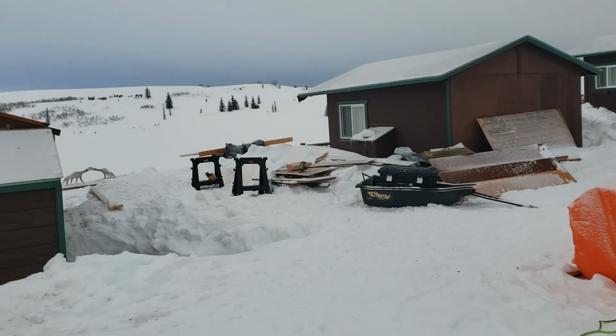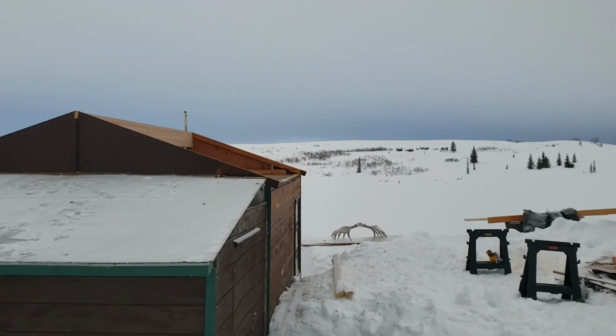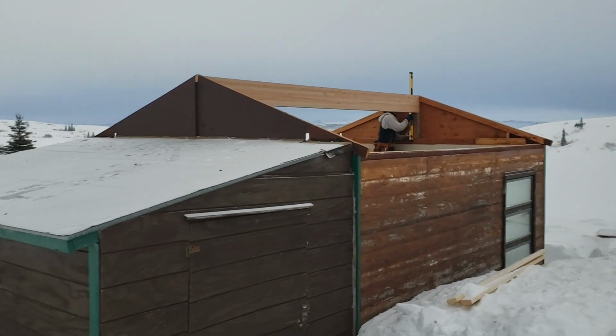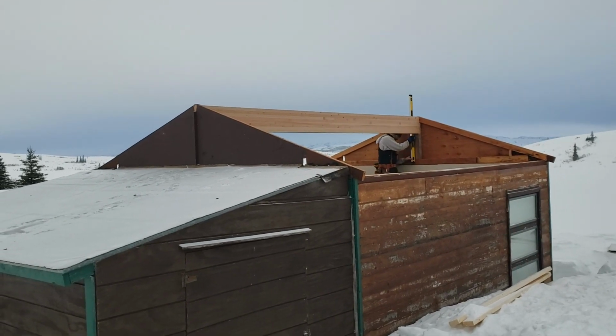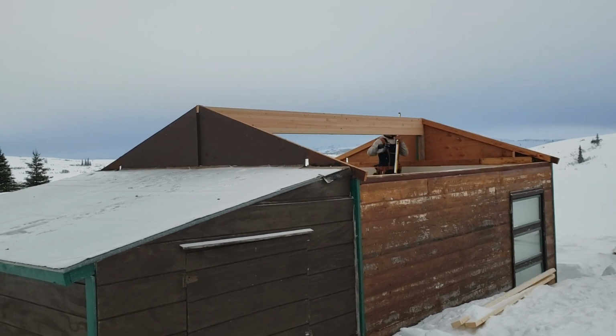We spent about 4 hours yesterday getting the roof off of cabin 3. And here we go. First thing this morning, we pulled the Visqueen off and installed our new glulam beam. And that's gonna be exposed in the cabin, so it's gonna have a cool exposed rustic wood look.